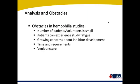There's also growing concerns about inhibitor development and the time and requirements that being involved in a trial take, and then also venipuncture. Finding those veins after being involved in these trials for a long period of time can be difficult. So these are all things to consider and just be aware of. You're not alone, and it's a problem sometimes in the hemophilia community being asked to be in too many studies. But at the same time, it's very empowering because you have a chance to make a difference. So there's two sides to that.